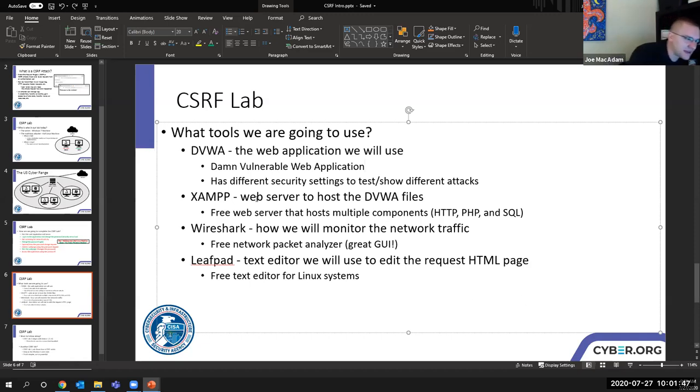What is XAMPP? Well, these are the kind of servers we have on the Linux end, and then they're just going to host all the DBWA files. And we'll show you how to fire that up here in a little bit.